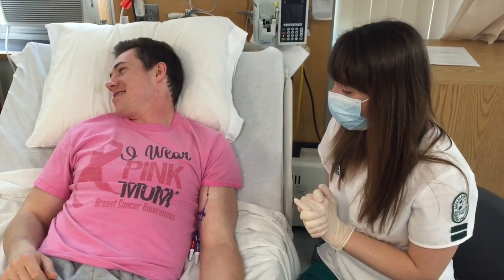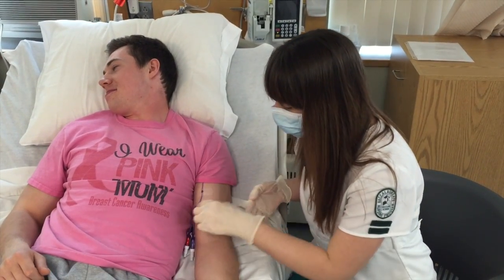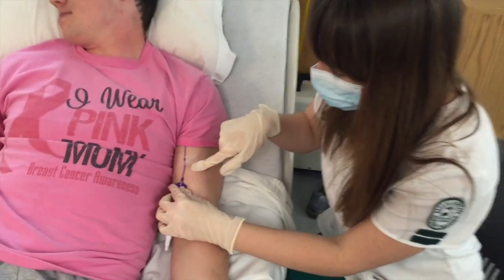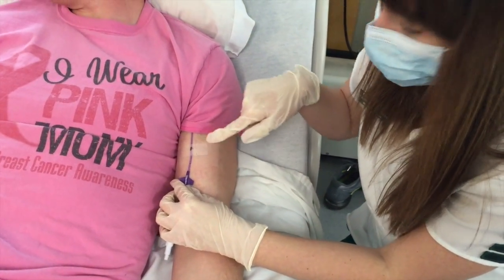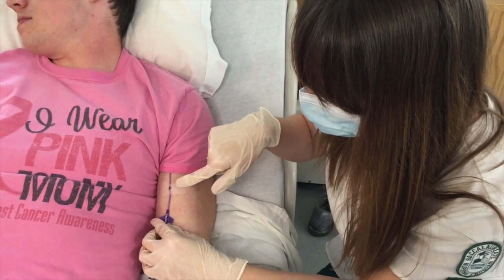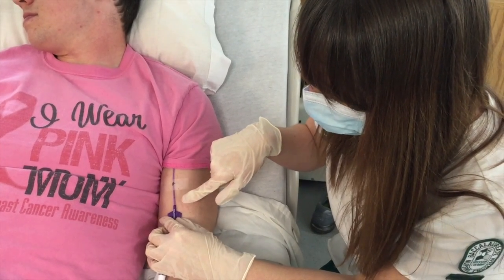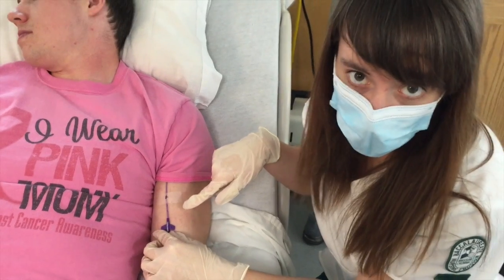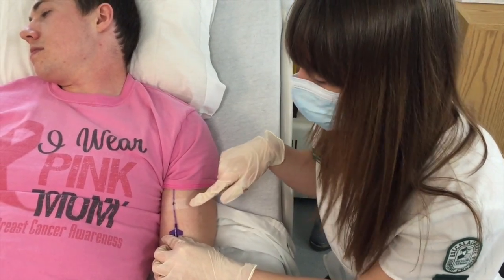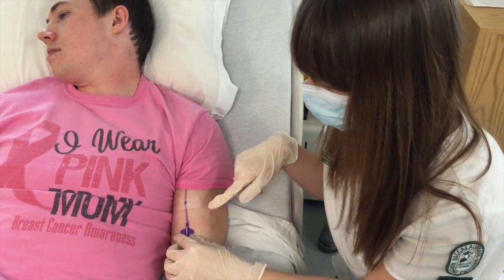So what we're going to do is we're going to take a look at the notch marks at the insertion site. And you can see they're little black dots that are 1 centimeter apart. So if we look at the insertion site, there's 1, 2, 3, 4 centimeters out is what his is measuring at. So what you would do is you would check with the patient's chart to make sure that this matches what has already been documented since the PICC line was inserted.